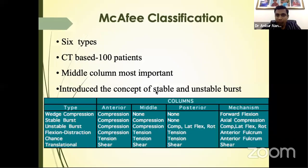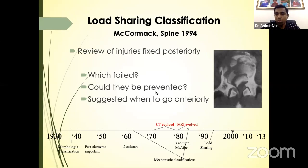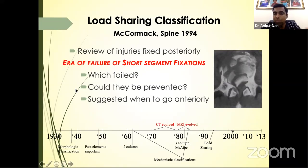McAfee also came up with a classification. Now, the third factor, the load sharing classification, was introduced somewhere in 1994. This is the time when CT and MRI were gaining popularity all over the world. This classification came in the era of short segment fixations, when they started failing. So what are short segment fixations? These were fixations wherein a screw was put one level above the fracture level and one level below the fracture level. They started realizing that some of the cases were doing very well with a short segment, and some of the cases were not.